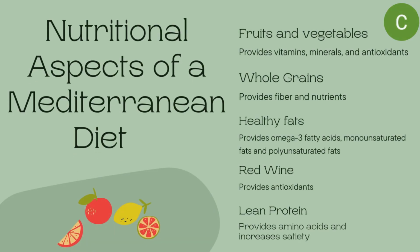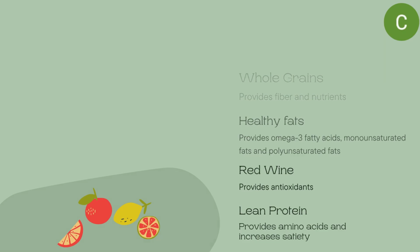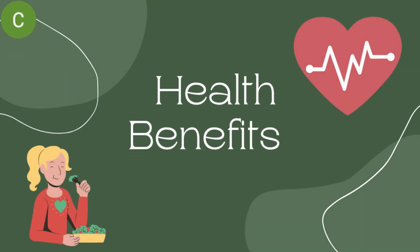Fruits and vegetables provide minerals, vitamins, and antioxidants. Whole grains provide fiber and nutrients. Healthy fats provide omega-3 fatty acids, monounsaturated fatty acids, and polyunsaturated fatty acids. Red wine provides antioxidants, and lean protein provides amino acids and increases satiety. Now, let's talk about the health benefits of a Mediterranean diet.